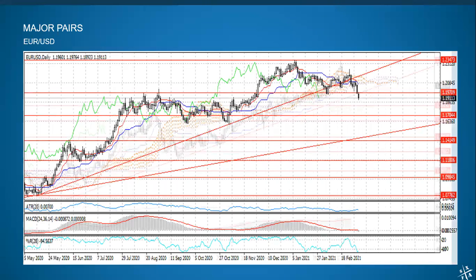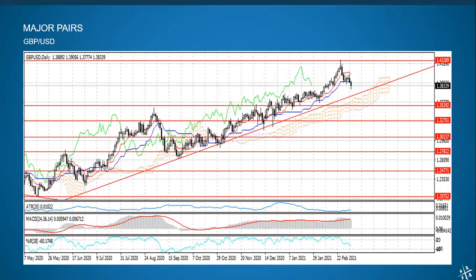Pound dollar, same thing, a test of support, not as deep as the euro dollar. As we can see, the pound dollar has not broken any levels of support yet, but certainly heading in that direction.